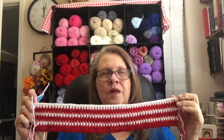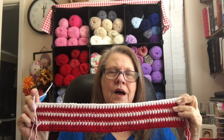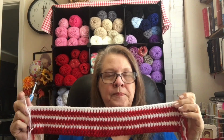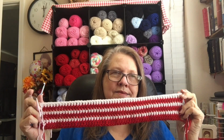I believe in one of my videos I showed that, might have been the first or the second video, I showed that blanket that I made. Turned out really nice. So this year I wanted to do something else, so I decided I'm going to try and make a pillowcase. So I went to a thrift store yesterday.